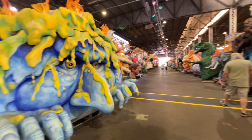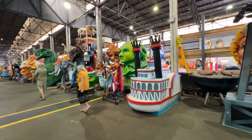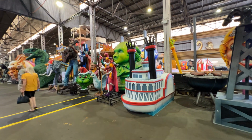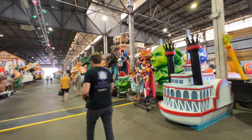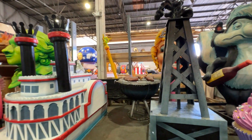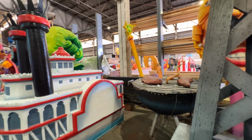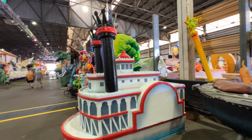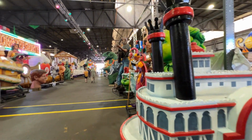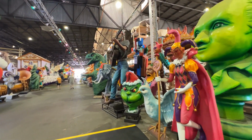He did say that they've made all of the Chick-fil-A cows that you see on billboards and things like that, and that they make the floats for SeaWorld and for Universal. So they don't just do Mardi Gras floats here, they do a lot of commercial type things as well. They make the dogs from Raising Cane's. I've never been to a Raising Cane's, so I don't know what that is. But this is very neat.